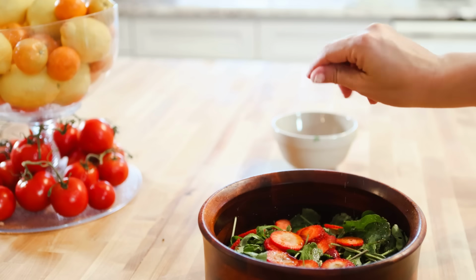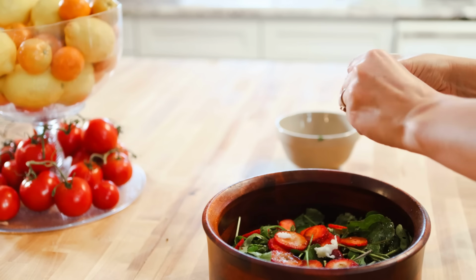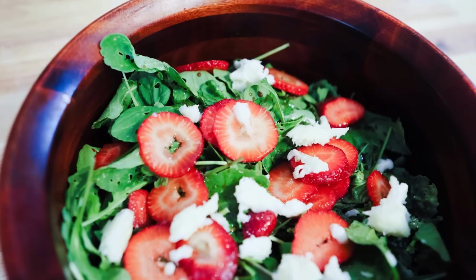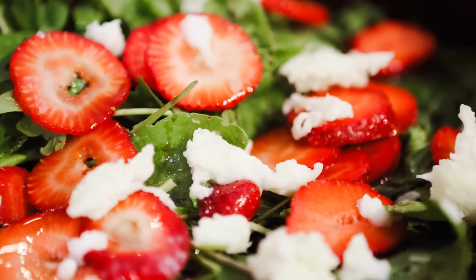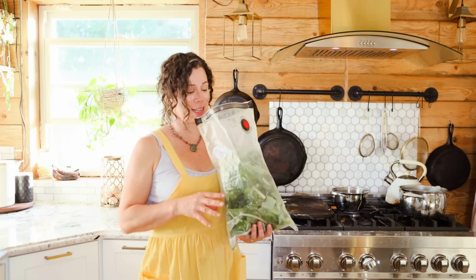Recently, I just learned that one of the tricks to making garden fresh salads is making sure you salt the greens enough. So I've got the chèvre, I've got the strawberries. To take this just a little bit to the next level, I added some champagne white vinegar. It was so good.